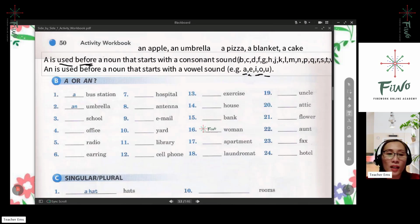Okay, so look at here. So remember, Hein, that an is used before a noun that starts with a vowel sound. So vowels are letters A, E, I, O, U. The letters that are not included here are consonants. So B, for example, B, C, D, F, G. Those are consonants. For example, an apple. An apple. Okay, you will use an because the word apple starts with letter A.